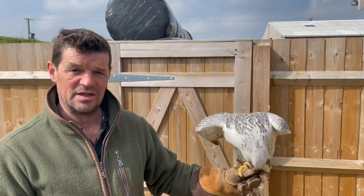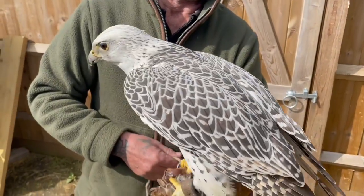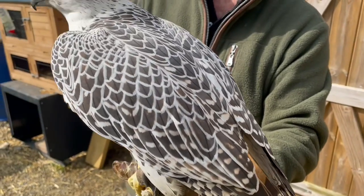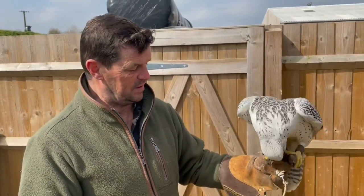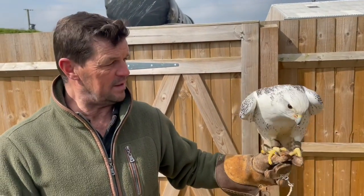It's about time I started training this bird. She had 4 months off in the molt, got a lovely new coat on her. And we'll get her back on the creance, the training line. Get her to come into the glove for a little bit of food. Oh, and the cowman's being noisy. We'll start getting her fit and getting her flying again.